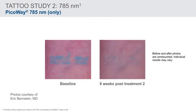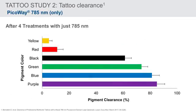Here we have an interesting patient. This tattoo was treated twice, and the blue came out but left the white behind. Generally, when you see light blue, that means there's white in there, which can turn gray. In this particular case, this is a very interesting tattoo. I was pleasantly surprised by this result, and hope to explore this further with a study down the road. So here what we have is after 4 treatments using only the 785 nanometer wavelength.